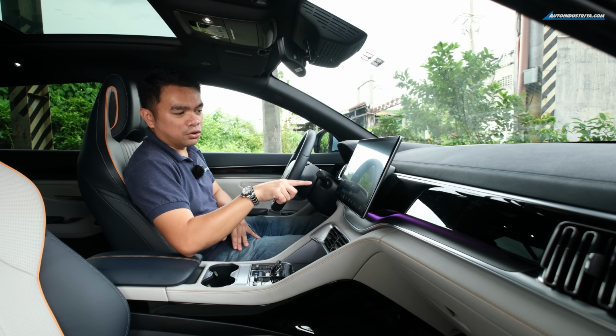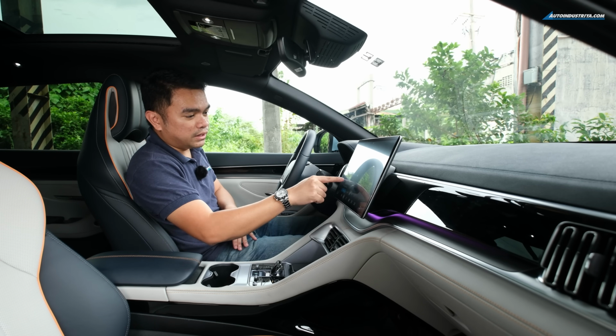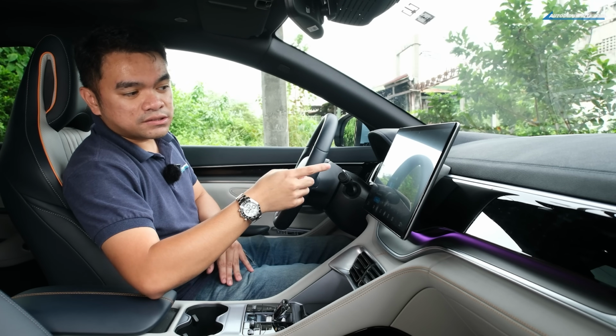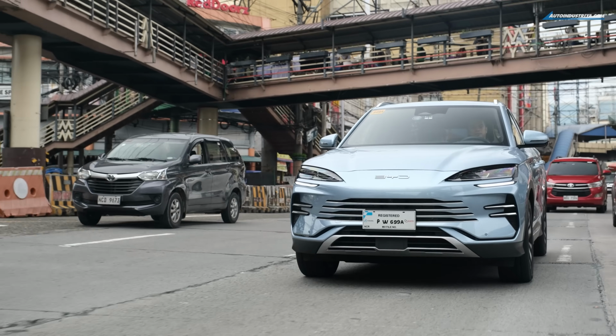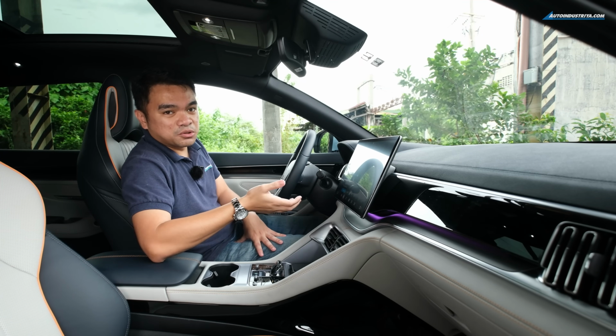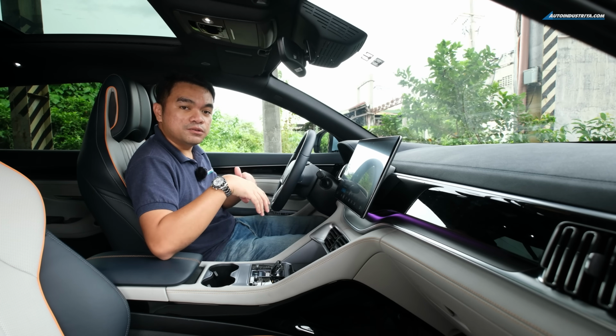So right now we're in auto, but what this does is that whenever you're in save mode, the ICE will fire up to reach a certain level of charge while you're running along on the highway. But in auto setting, it chooses the most energy efficient way to charge the batteries and save fuel at the same time.